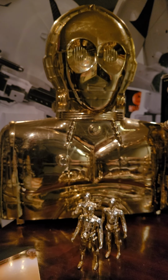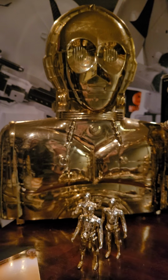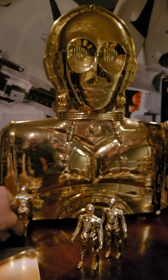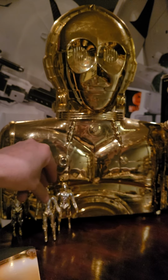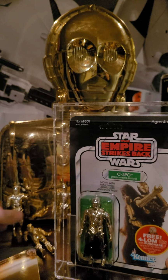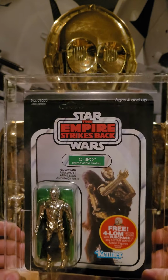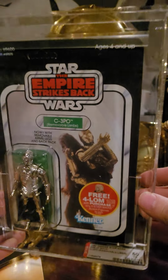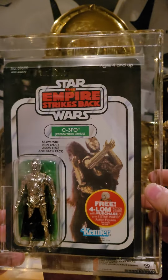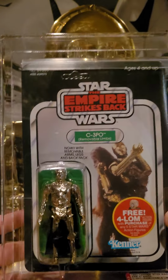Now, one of the most memorable 3PO moments, and as a kid I wasn't really happy with this at all, because I really did like the droids, the aliens, and the masked characters, was his encounter with some stormtroopers on Bespin. And because of that, we got a new version of 3PO. Now this is one of my favorite pieces I own of C-3PO. This is an Empire Strikes Back. This is graded, and it's only graded a 5. Very good, and I'll show you why here in a second. Got a free 4LOM action figure offer here.